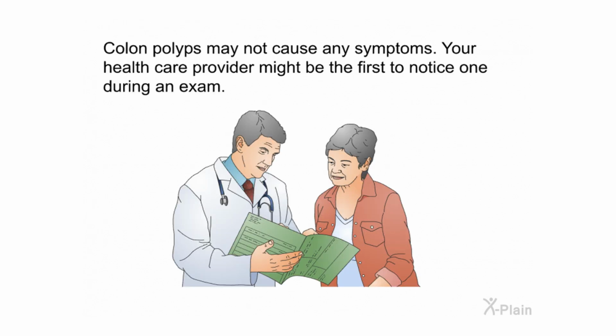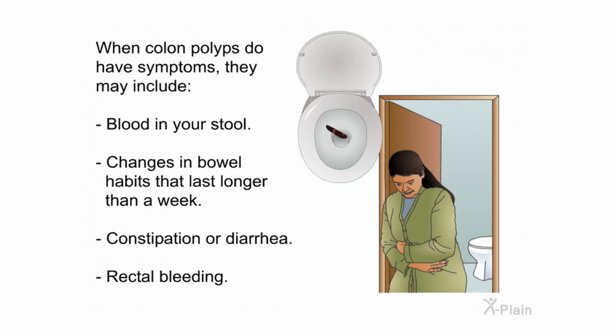Symptoms. Colon polyps may not cause any symptoms. Your healthcare provider might be the first to notice one during an exam. When colon polyps do have symptoms, they may include blood in your stool, changes in bowel habits that last longer than a week, constipation or diarrhea, rectal bleeding.